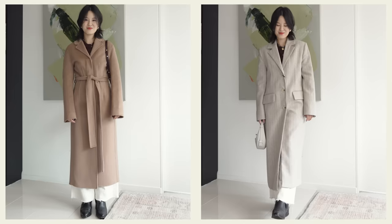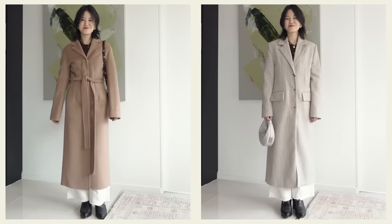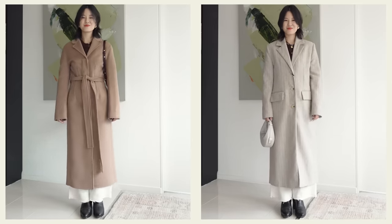In terms of the underarm area, it's the same as the last Mango coat. This is not a coat designed for you to wear a chunky knit inside. It's a coat that I think is designed for you to wear a blouse or a light knit. I'm honestly a little bit disappointed with Mango coats. I really thought I was gonna find something really great in that first coat I showed and that it would be similar to the one that I love so much, but it didn't really quite meet my expectation in fit or fabric.